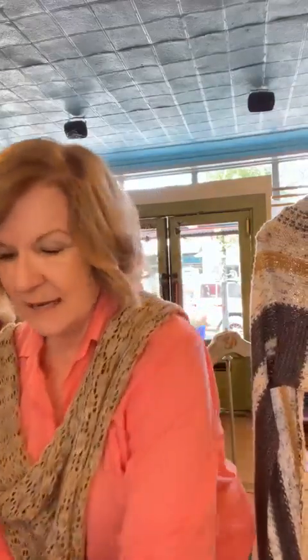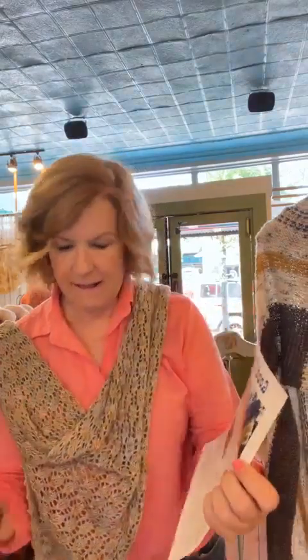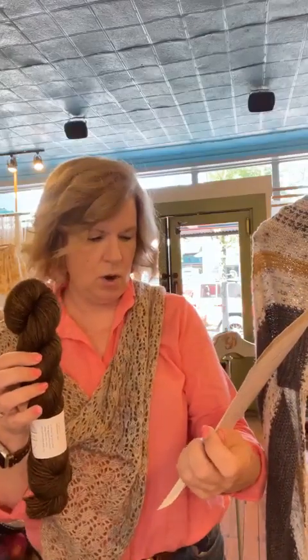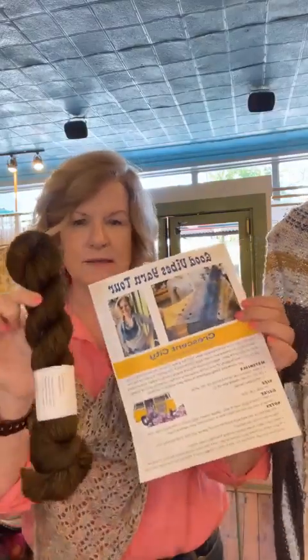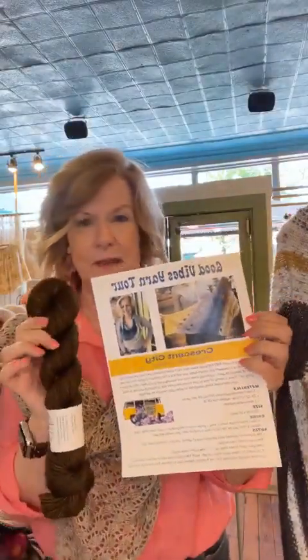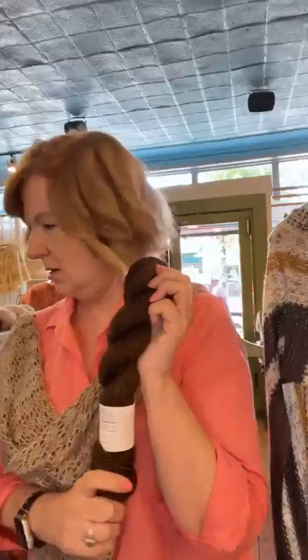And let's see, oh, Crescent City. So the only time I've written patterns is for Good Vibes. And so this was one from a previous box. Crescent City was written to work with one skein of DK. This DK has 231 yards. So this is a little short from this, but it's easy to leave off like the last section, and it would still be plenty big because you can see how big it is. And so this is Crescent City, and we've got the links to all the patterns up with the yarns.